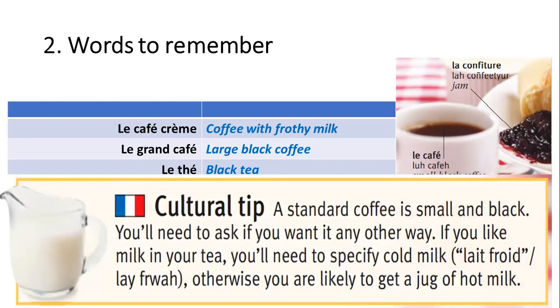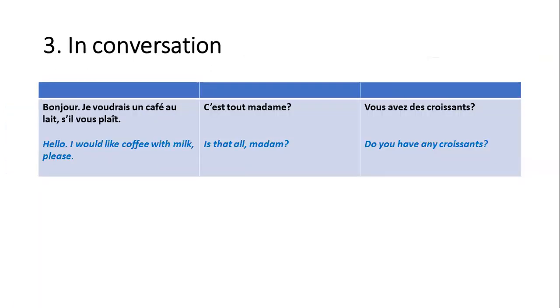Okay, now let's start with a cultural tip. Understand that coffee is small and black. You need to ask if you want it any other way. If you like milk in your tea, you need to specify cold milk, lait froid in French. Otherwise, you are likely to get a jar of hot milk. So be careful when you order the coffee in France.